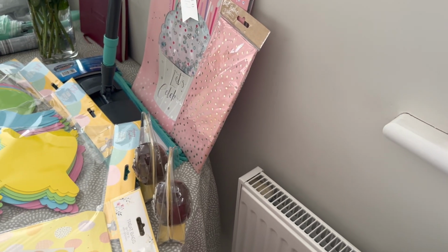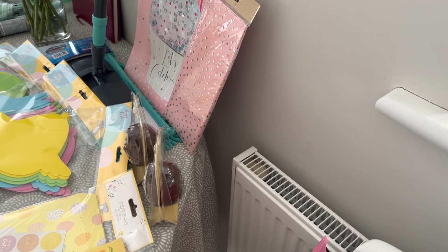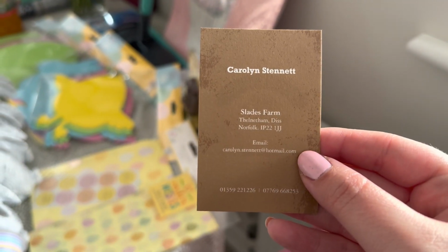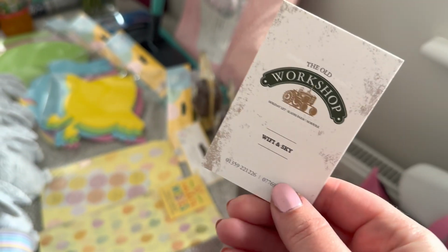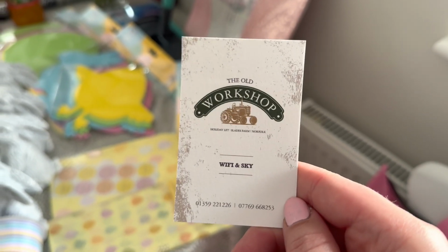And yeah, if we do go into Bury tomorrow and we buy anything else, then I'll add it to this video, although I've started rambling towards the end. But I will add it to this video. But this is the information for where we are staying. And highly, highly recommend this place.